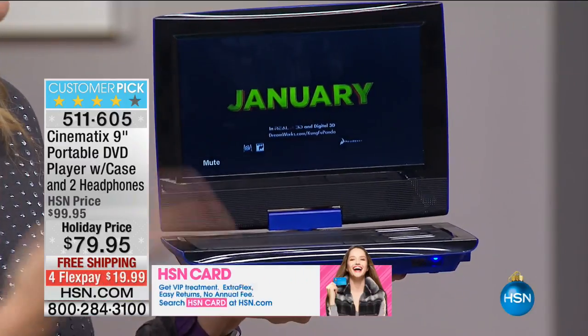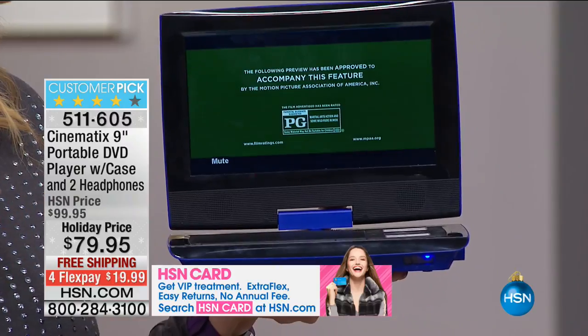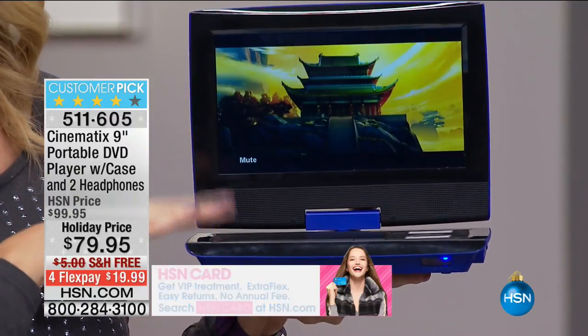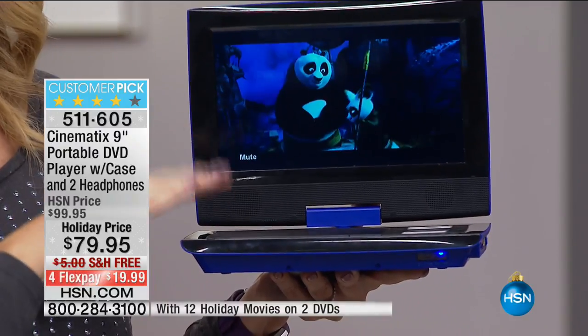I love this. We were talking to Marlo the other day. She had jury duty, and she was stuck doing jury duty for like 5-6 hours. Yeah. This is a 5-hour rechargeable battery. So the entertainment goes on and on and on with this.